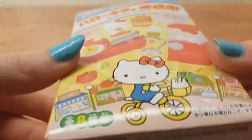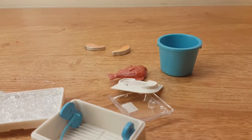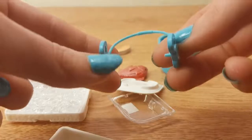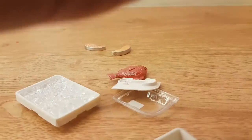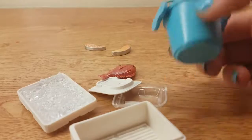Moving on to the third set, a Hello Kitty shopping street set. So you can get lots of little market kind of things. The Hello Kitty fish market set, we have some ice, like a wooden monkey or something. Oh no, I think it's supposed to be fish. This one actually is my favorite one. I'm not sure what this is supposed to be. It looks like a headband or some weird headset thing. But I think it's supposed to carry the bucket. Oh, it is, yeah, a bucket. Not the other bucket. So there you go, a Hello Kitty bucket. There we go.